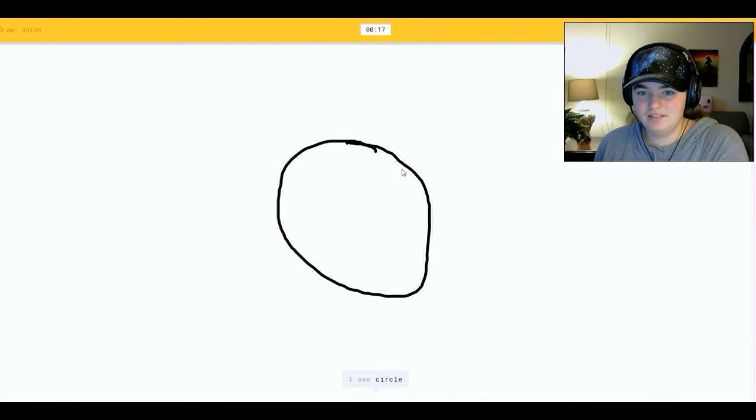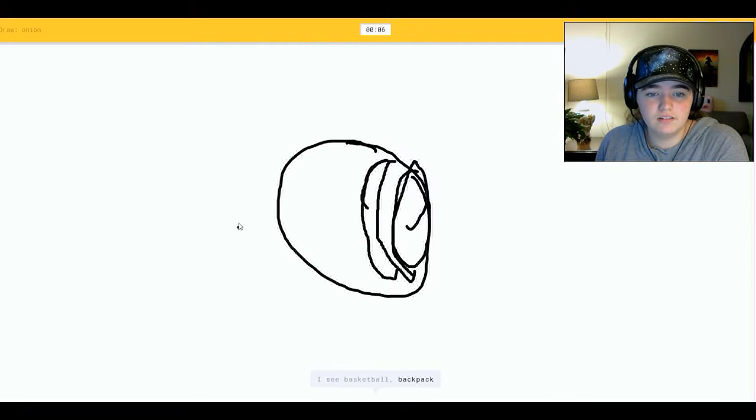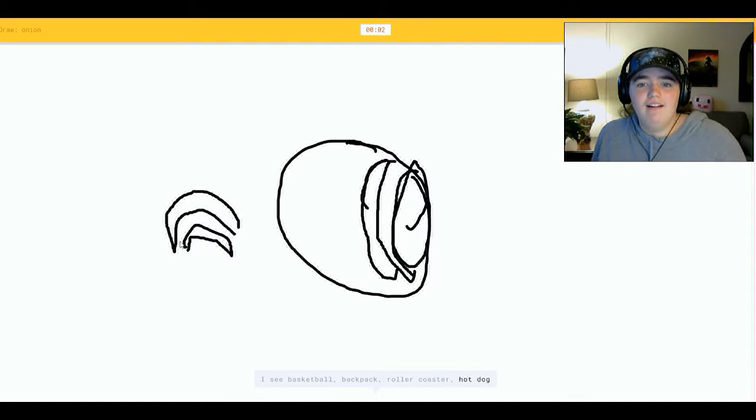Onion. The AI sees circle, blueberry, baseball, basketball, backpack, roller coaster, hot dog. It's an onion. It's not a blueberry. How do you make onion? I don't know.